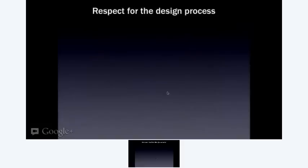I guess as part of that, the charrette is just the beginning and one way in which we can take this more collaborative approach. The importance of having respect for the design process. And again, I use the word design very loosely, not what we traditionally do as architects, but what we all do as building design professionals.